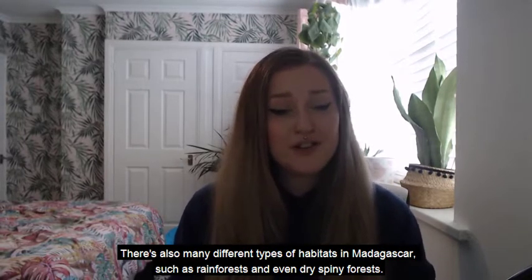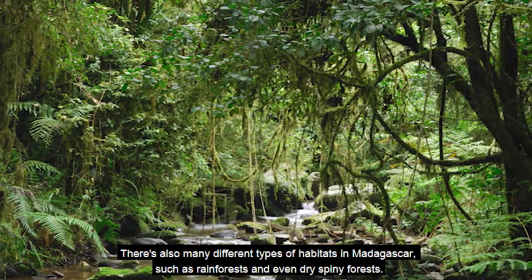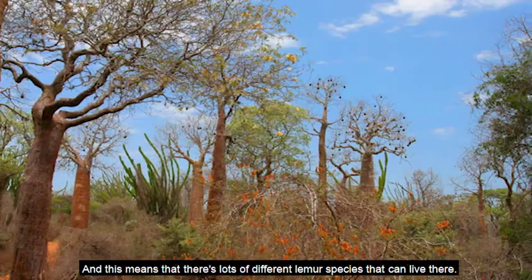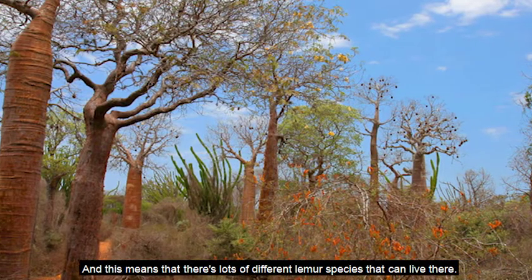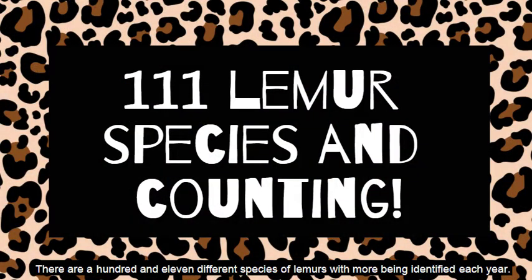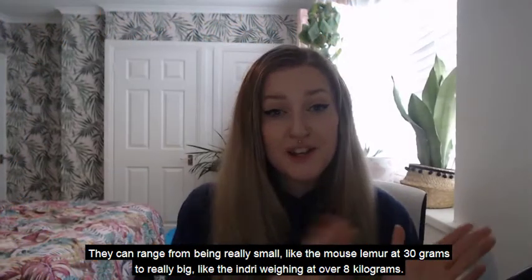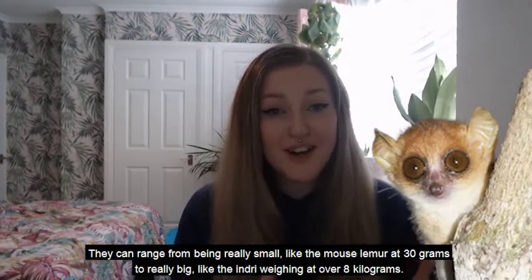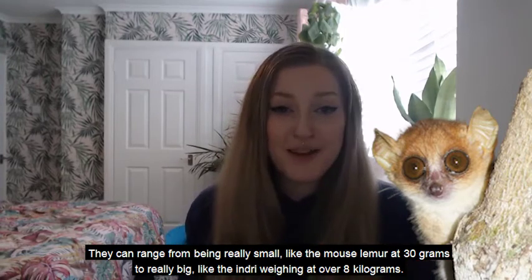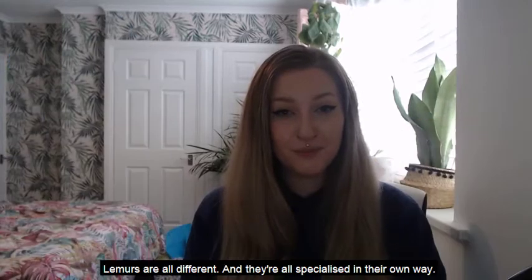There's also many different types of habitats in Madagascar, such as rainforests and even dry spiny forests. And this means that there's lots of different lemur species that can live there. There are over 111 different species of lemurs, with more being identified each year. They can range from being really small, like the mouse lemur at 30 grams, to really big, like the Indri, weighing in at over 8 kilograms.